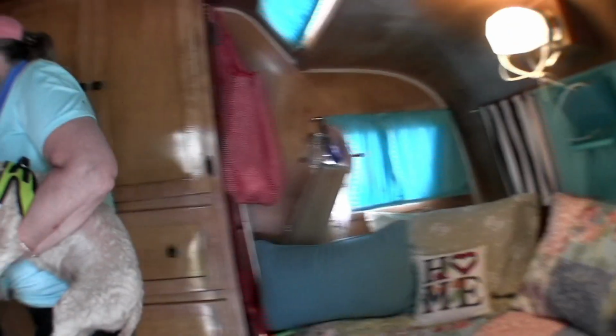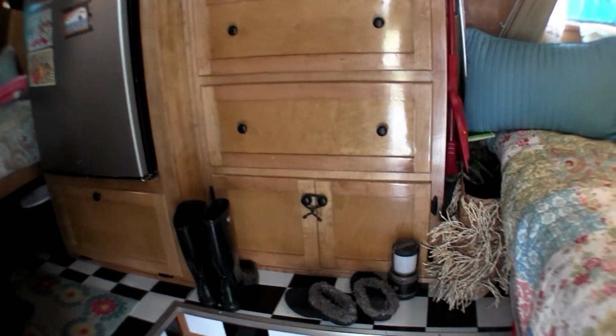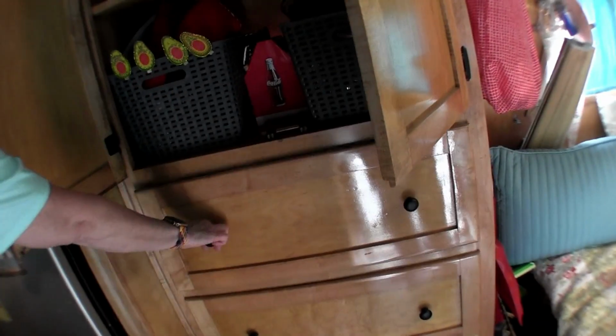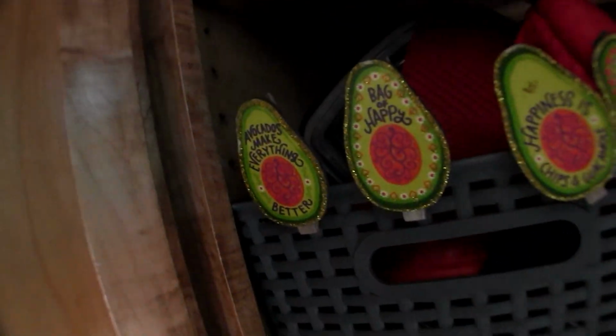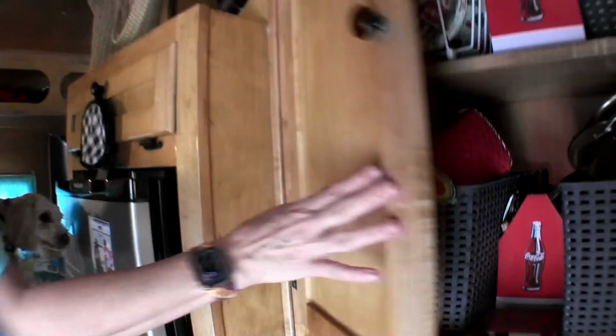I'll jump over here. I want y'all to see this wood cabinets in here. Look at this wood. Amazing. Those cabinets. Oh, the quality of this is amazing. Oh, I love, look at the jalapeno. I mean the avocados. How fun. Oh, and there's another rounded port right there. And up here as well.